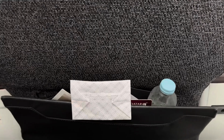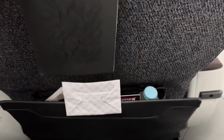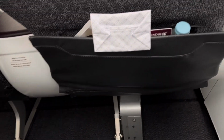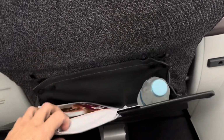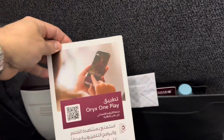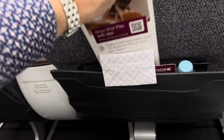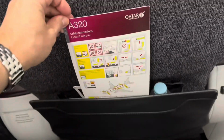Looking around my seat, there's a couple items that we can look at here in the seat back. Most notably, on today's very short flight, we even have a menu card. We'll take a look at that here in a moment. Additionally, in the seat back pocket, there was a bottle of water waiting for me. Then we've got this card for their Oryx One play in-flight offerings. Additionally, there's an in-flight air sickness baggie, as well as the emergency card for the Airbus 320.